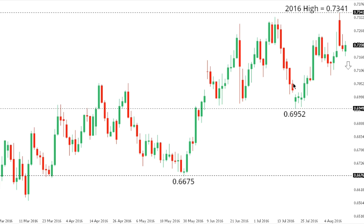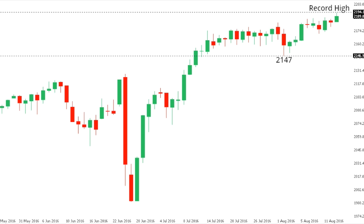Kiwi dollar. So Kiwi gains have stalled out by the 2016 high at 73.41, and it looks like the market could be in the process of rolling back over. We would need to see a break below the recent low from the 8th of August, which comes in at 70.87, to strengthen this outlook and accelerate declines.